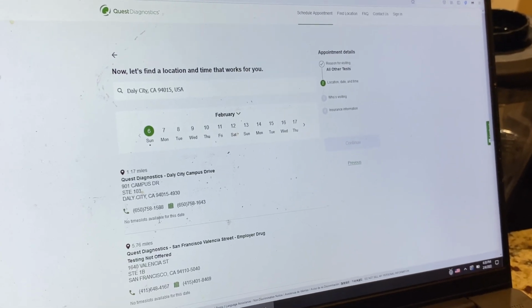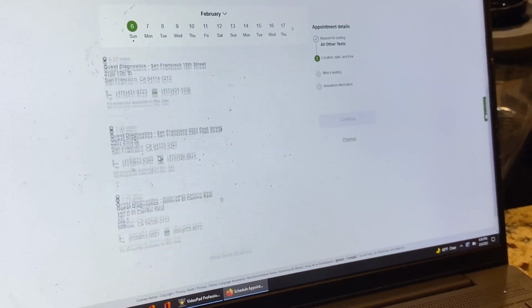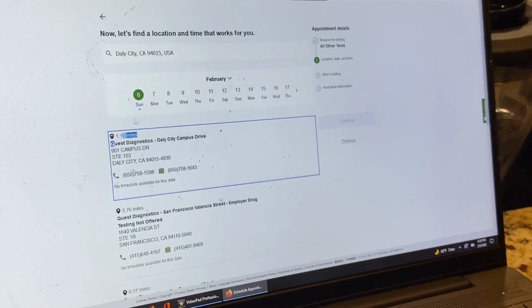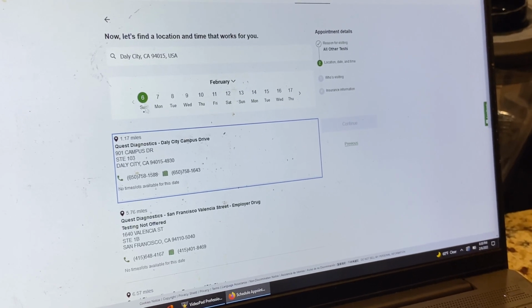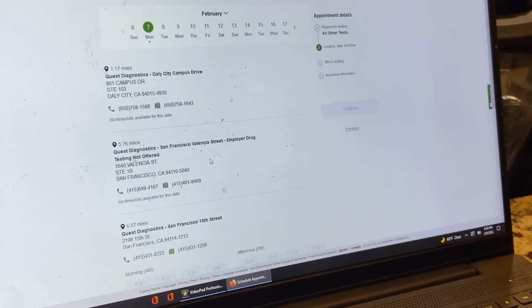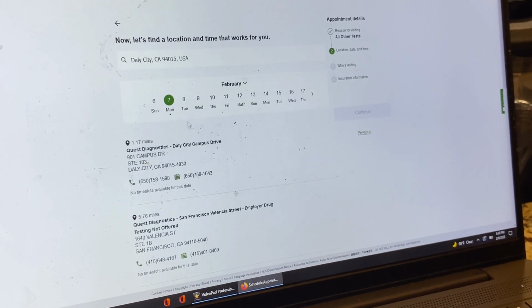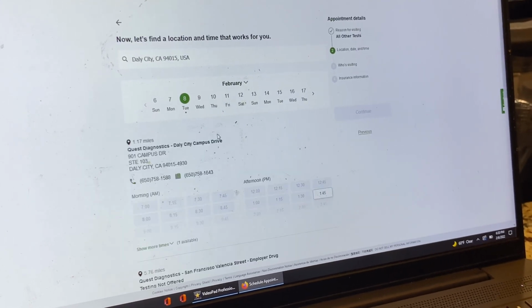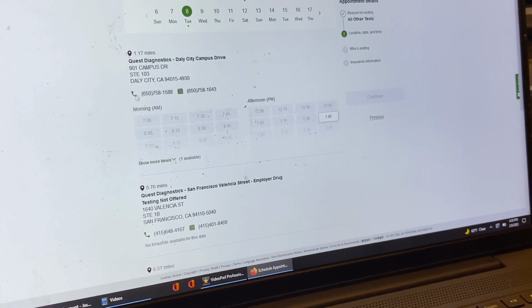And then you're going to select, then you could see all the different ones available for you near you, all the different labs you could go to, and then select the date. So on the 6th, there's no time slots. On the 7th, no time slots. Except this one has time slots if you want to travel to that one. So we're going to go on the 8th, and let's see. Oh yeah, so now on the 8th, you could go to different ones.